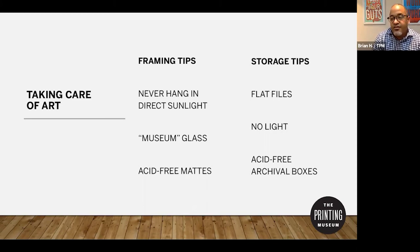There are very expensive mats and there are very cheap mats. And usually the cheap mats, I've seen some mats that actually have acid. They're not acid-free. And that's insane if you're putting it on top of a work on paper, because eventually the acid from those mats is going to discolor your work, damage it, and diminish the value over time.